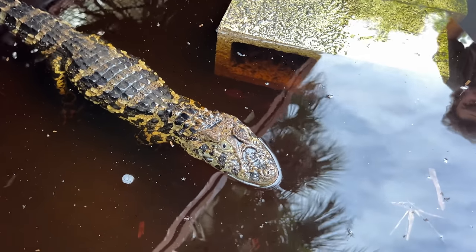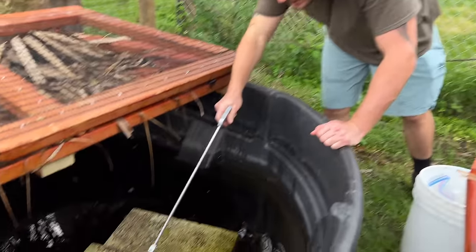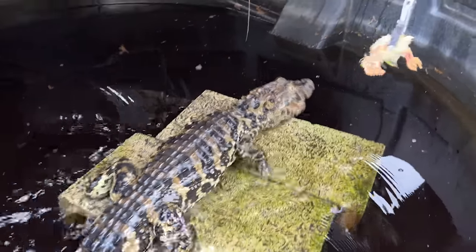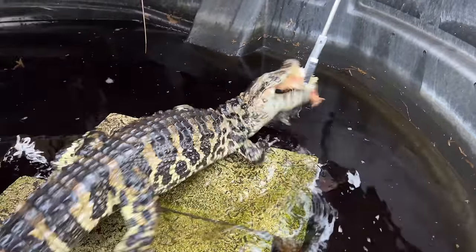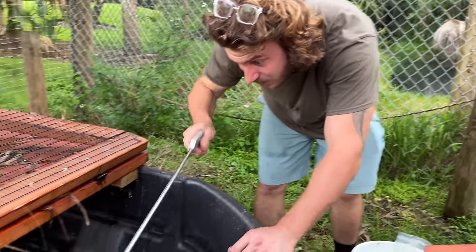My beautiful broad-snouted caiman. I've had this girl the longest of all the crocodilians. And as you guys know, we just got her a boyfriend. So that's really good. Come on. Oh, you cranky girl. There you go. I'm gonna get you. Want a rat? I got a good-sized rat here.